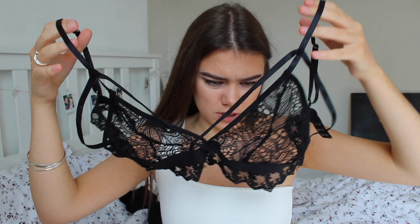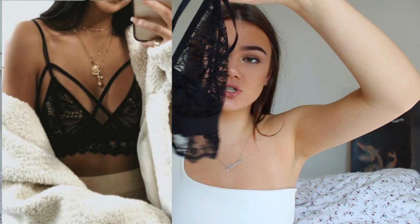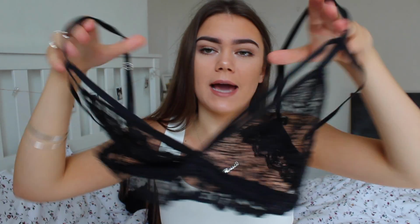Okay, so I look completely different because I've just got changed to film another video wearing the white top. I forgot to show you something, so that's why I look different. Another thing I got is this gorgeous, beautiful bralette. It is so pretty. It would look so pretty with maybe a v-neck jumper in the autumn time, or just a mesh top if you're going out, or if you want to be a bougie thot, maybe just a couple of nipple covers underneath and you're good to go.